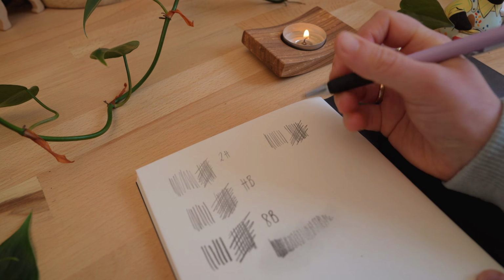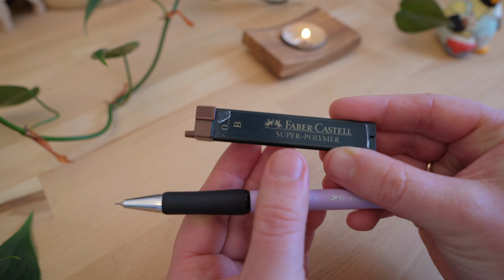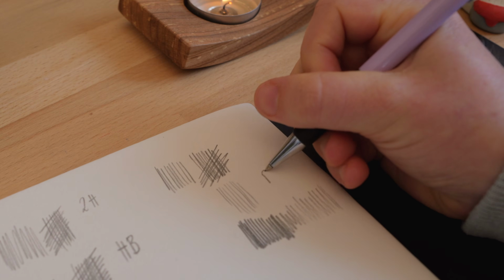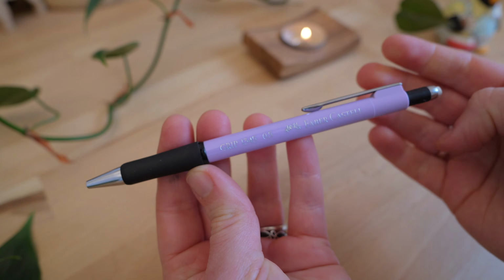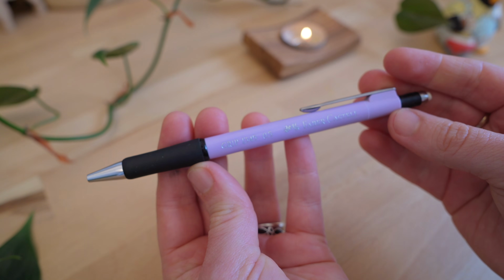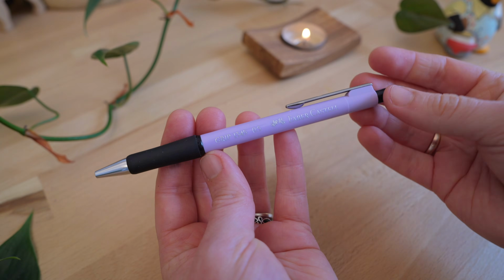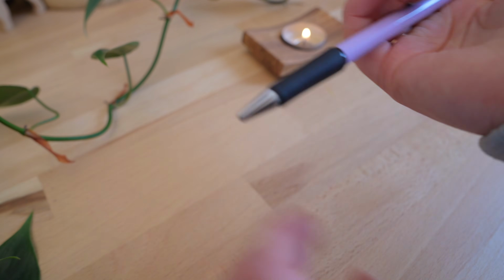I personally like to use the B leads because there is a bigger range of lines you can achieve with them. And also what I love about this one is that it has this gorgeous lilac color. I really like it. It's a very nice design.